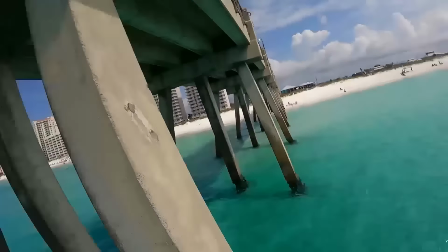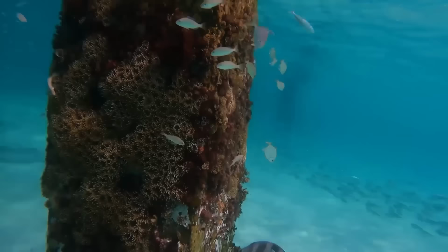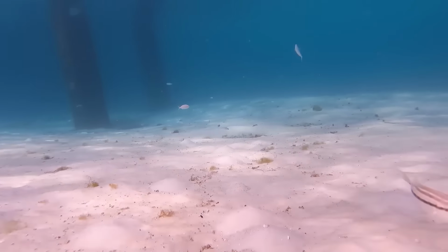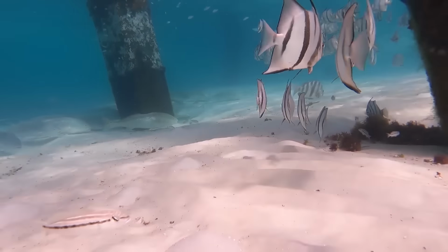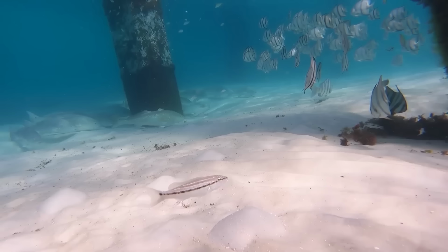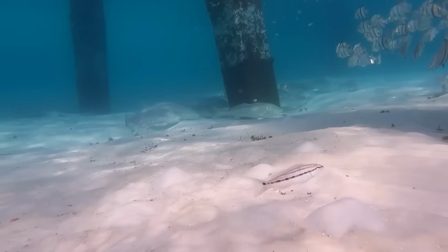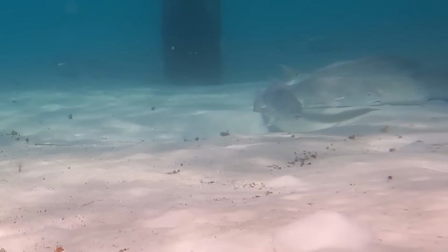So we started by dropping in the surf zone, and I just want you guys to take a minute and check out this water. Now, I have been fishing Navarre my entire life. This is maybe the clearest I've ever seen it, and it was teeming with marine life. Just check out this. We've got redfish, spadefish, sand perch. Look at those monster reds just sitting around the pylons.